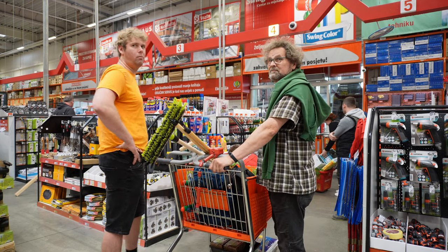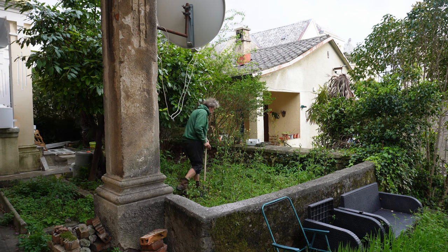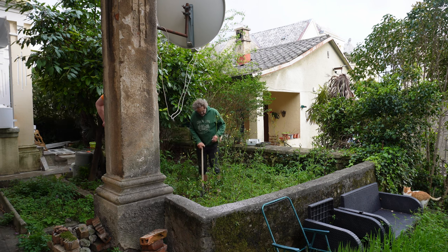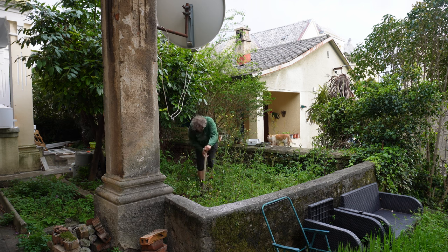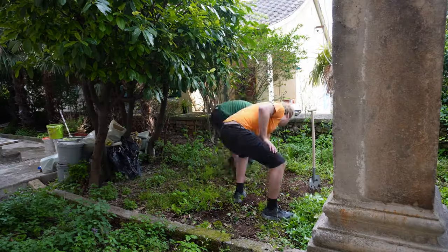And after a silly joke, we head for the garden. First, we cleaned the garden from wheat, dug a hole to see how deep the soil was, and pruned it out a bit.